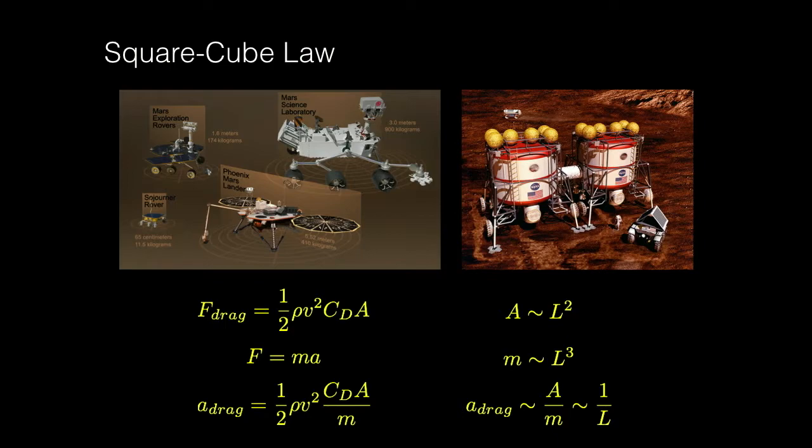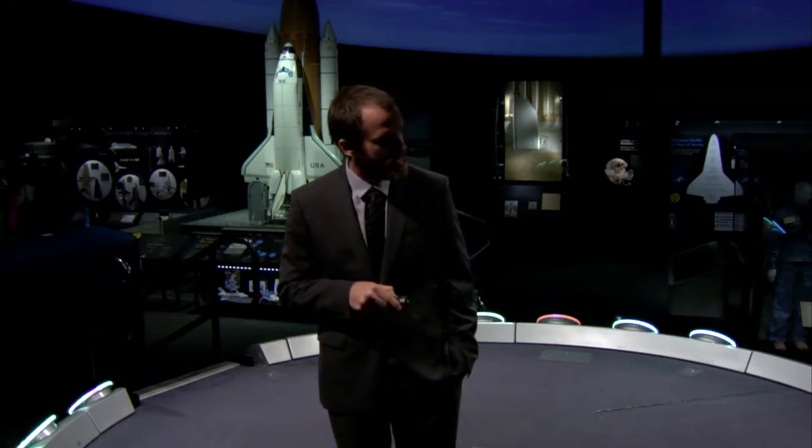It's the measure of the efficiency or inefficiency of the shape of the device, and the size of the device, the A, the area. If I take our force of drag and couple that with Newton's well-known second law, F equals ma, force equals mass times acceleration, I have that the deceleration due to drag is equal to this. And there are these two terms over here, the size of the object and the mass.